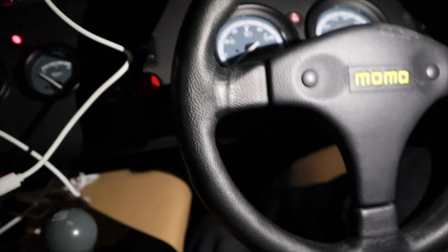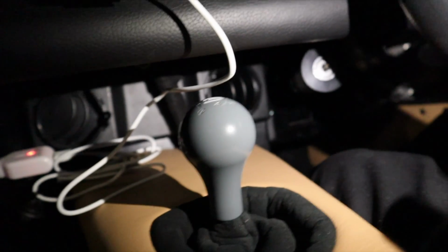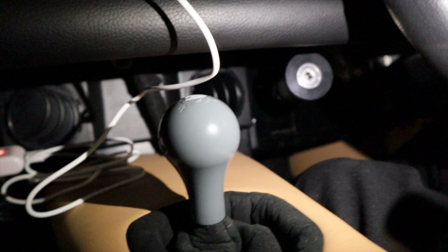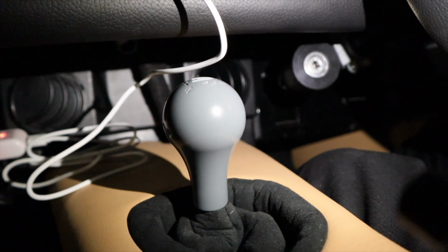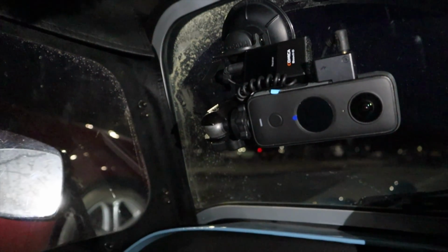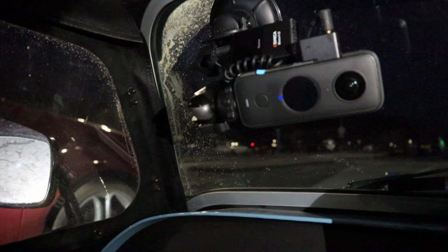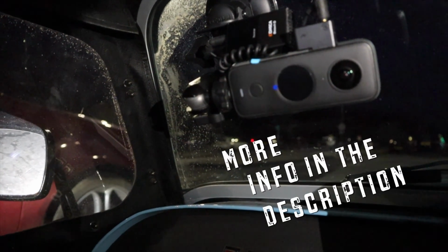So there's a couple of things that I didn't show you before. I probably should have done. Yeah, the key to the ignition is kind of under the dash there, so you can see it from there, but from here you just can't see it. So you kind of have to know where it is. There's a power supply there. I've got my phone. It's going to be on the phone charger there. That's the Insta360 camera. That's what's been providing all the camera angles so far. So that's one camera giving me all the front and interior camera angles.